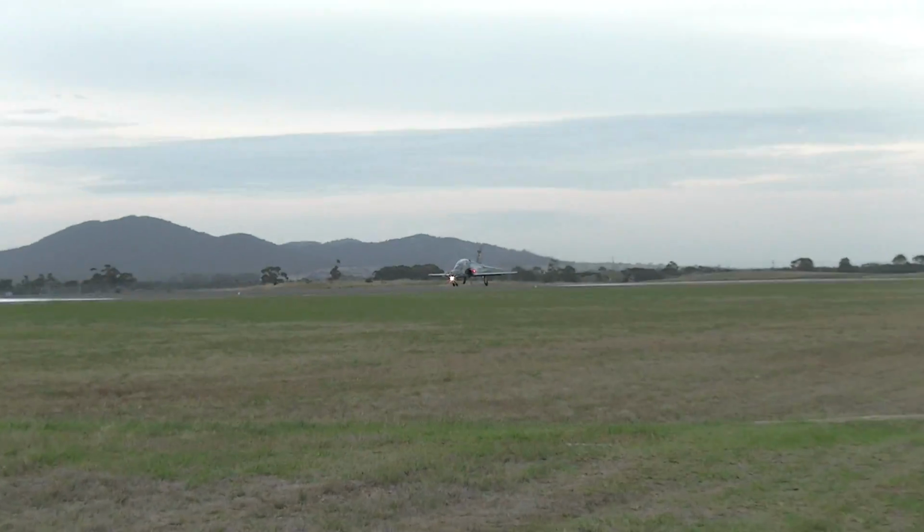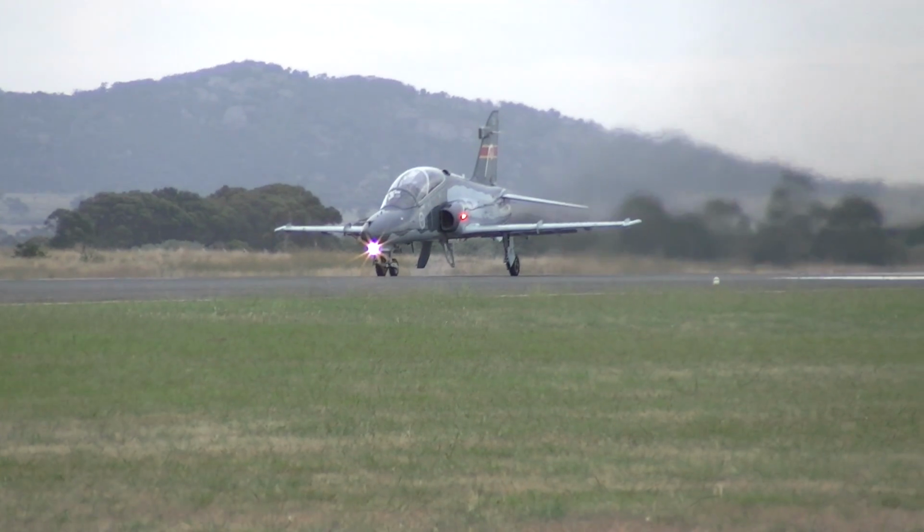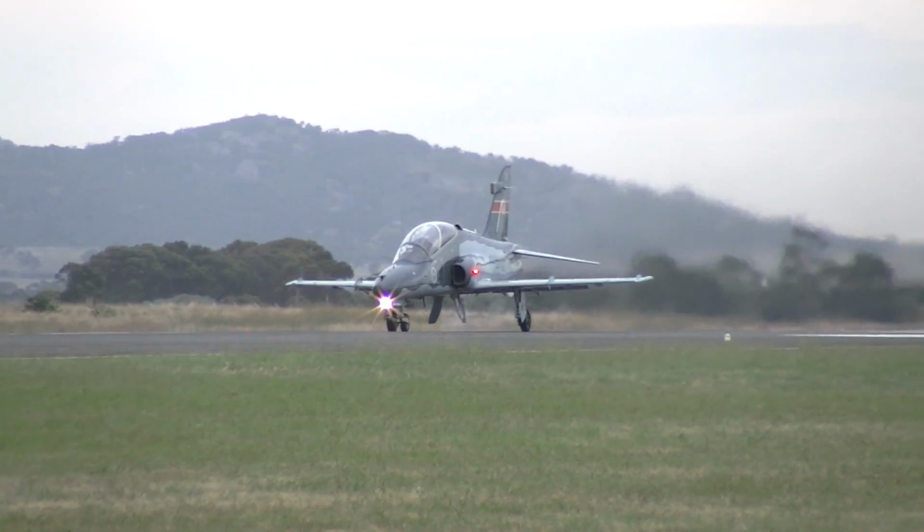If they graduate from this jet to go on to the Classic Hornet and possibly the Super Hornet Rhinos.